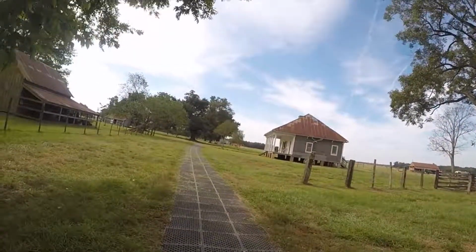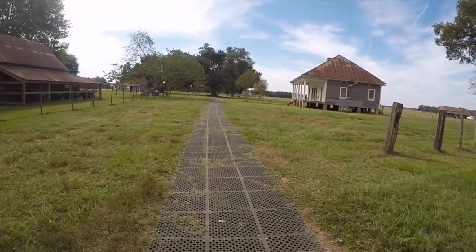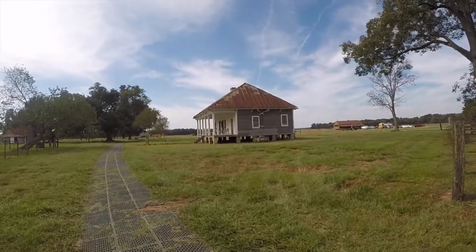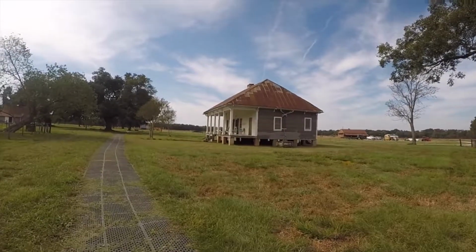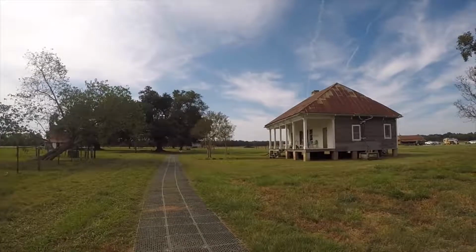Oh, that's what that is. Save the water. That's a slave quarter? I don't know. If it is, it'll have a sign with a phone number and a star. It sure looks awful nice for a slave quarter. It may not be.